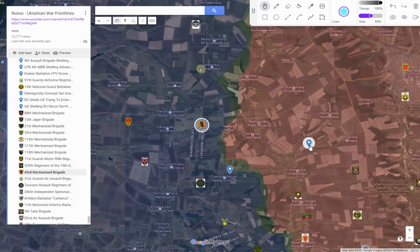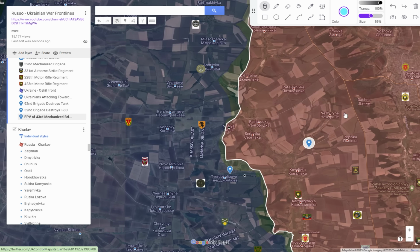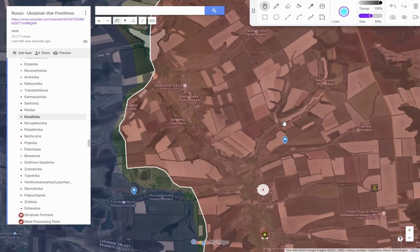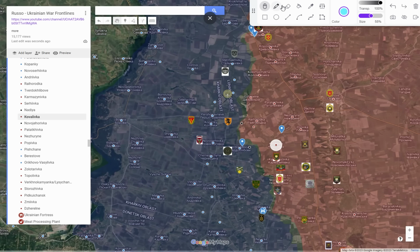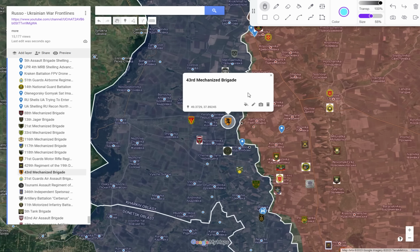This is due to the fact that we have a geolocated video of an FPV from the 43rd Mechanized Brigade that hit a Russian truck around the road leading into Kovalivka. And if you zoom out, this is around the bridgehead, which we talked about extensively when the Russians crossed over the Zherbets River in this area over here. And this indicates that a unit that was previously in reserve, the 43rd Brigade, has now been moved to the Luhansk front to try to hold the line and potentially counterattack.